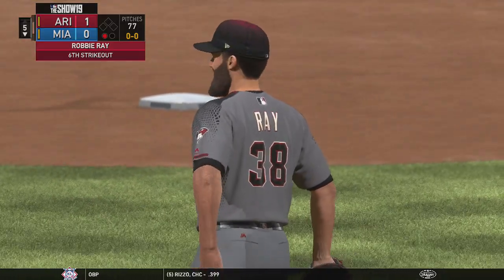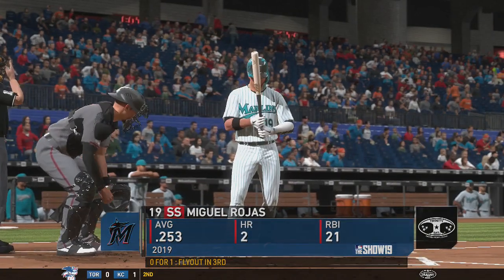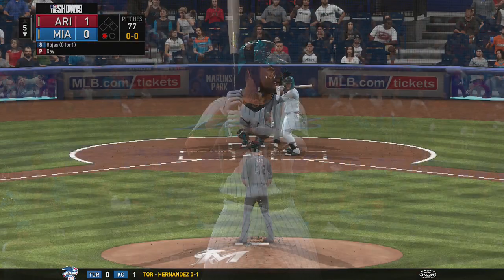Well, this has been a completely different performance from the offense that we saw yesterday. They were looking like the '27 Yankees 24 hours ago, but they've been held in check so far in this one. That's kind of how baseball goes, though.